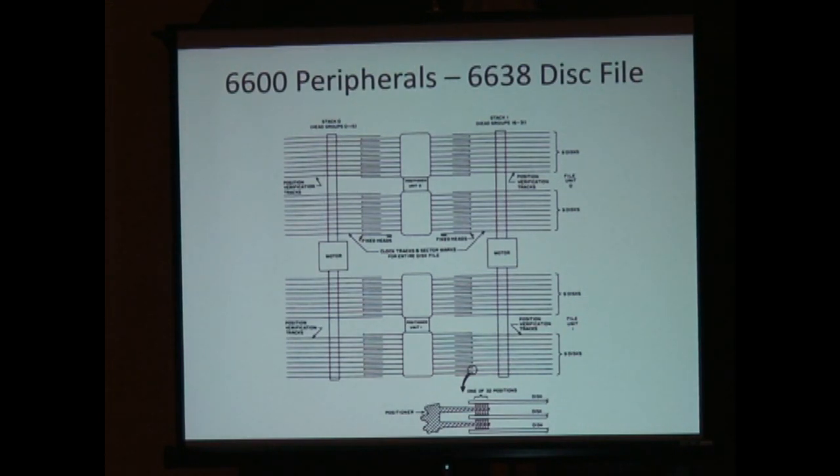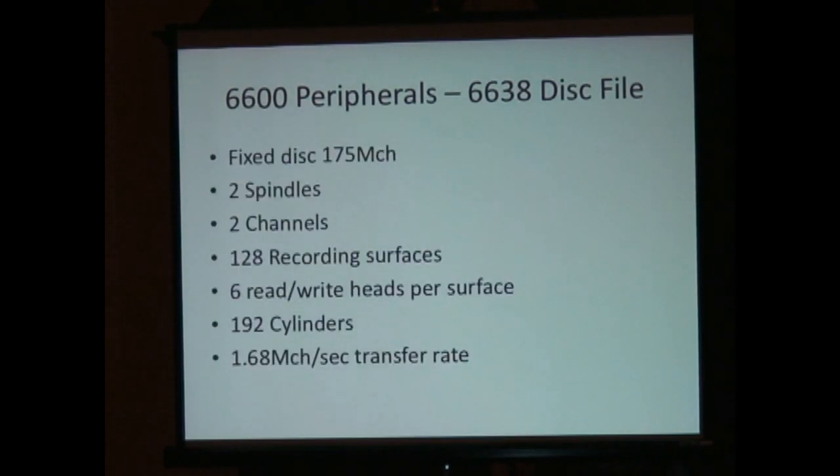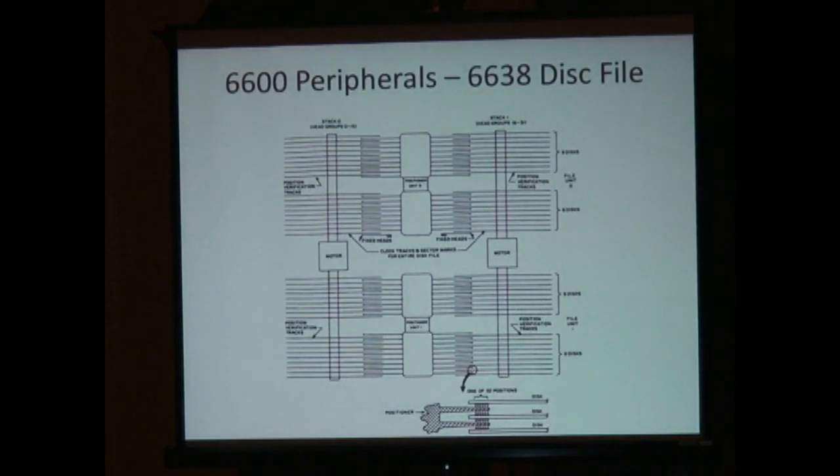At any given time, one head assembly, one arm, is active, and three heads, three facing upwards, three facing downwards, are also active, which means that as one bit goes by, you actually transfer six bits. Moreover, since the heads all address different tracks, there are six times fewer cylinders, effectively, than you would expect. So although I've said there are 192 cylinders, effectively there are only 32 positions for the heads to be in.